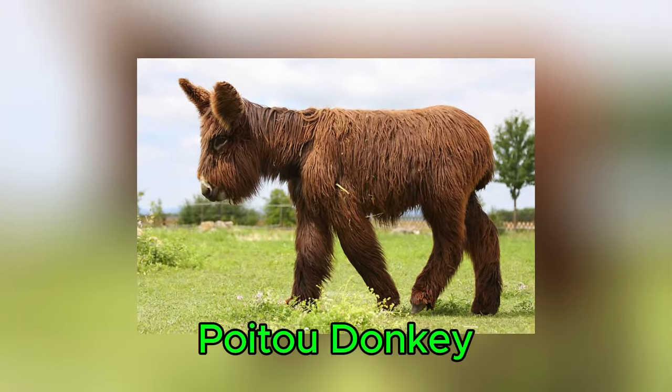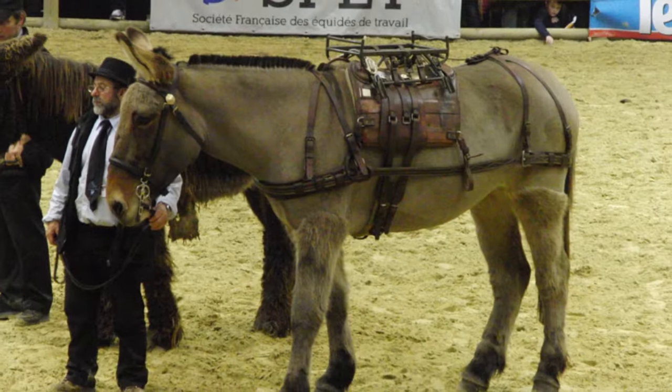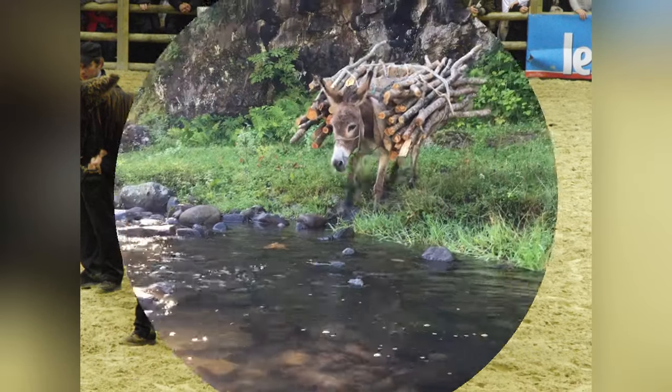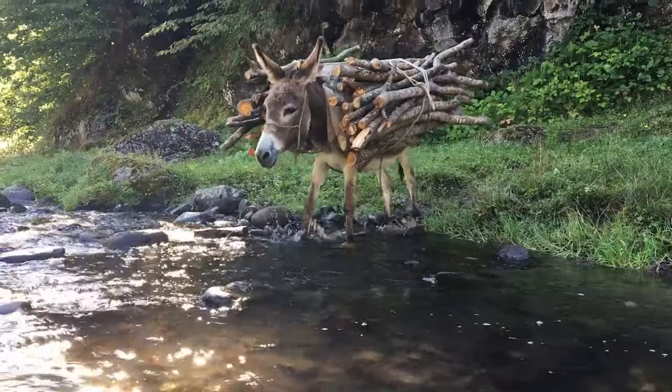Poitou donkey. This rare breed of donkey has long, gorgeous locks all over its body. A Poitou's shaggy hair can actually reach the ground if left uncut, with the hair forming thick cords, much like a Komondor dog, that resemble dreadlocks.